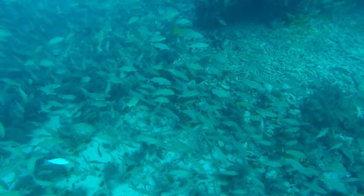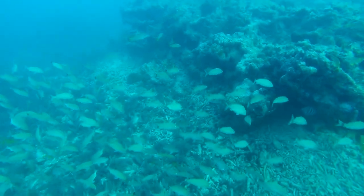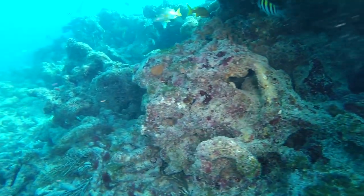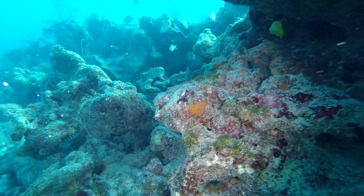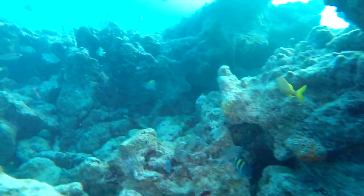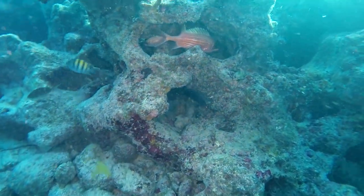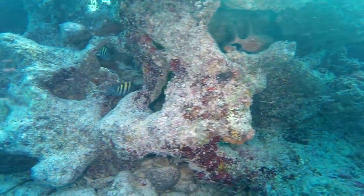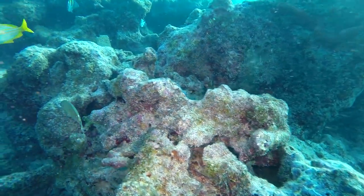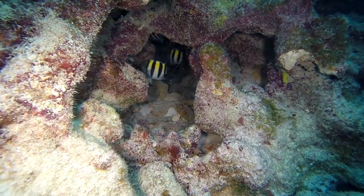So here we are on the reef, and there's a ton of fish. They are everywhere. Actually messing up the viz, because you can't see through them, there's so many fish. As we move our way across the reef, you can see that everybody likes to hide in the little holes and dart in and out. They don't know who I am. I'm new to the neighborhood. They don't trust me yet. As you can see, there's quite a few in there.